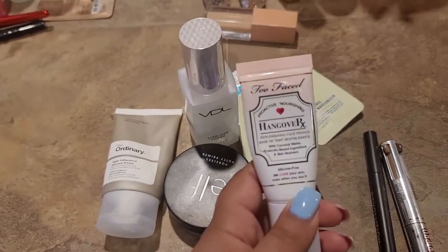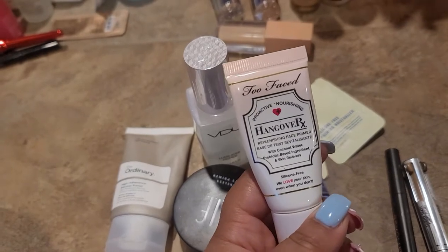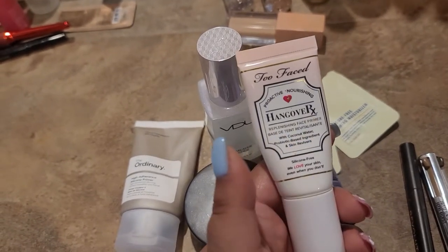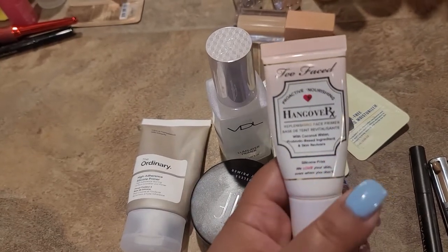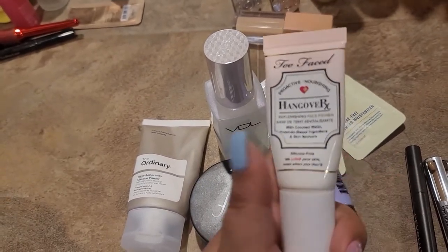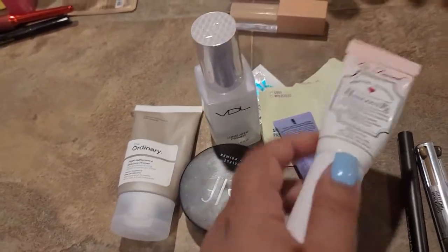And then the Too Faced Hangover. It was okay, but I think because my face doesn't like coconut water or anything coconut derived, I was breaking out from it. But it was okay. It wasn't amazing, but it was okay.